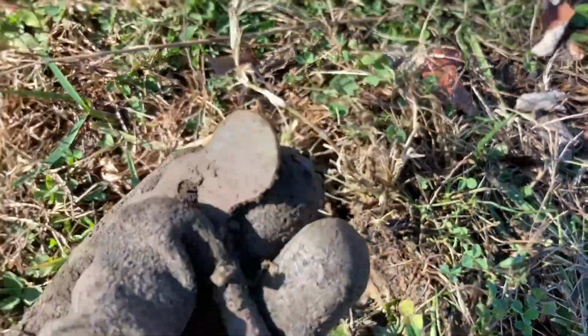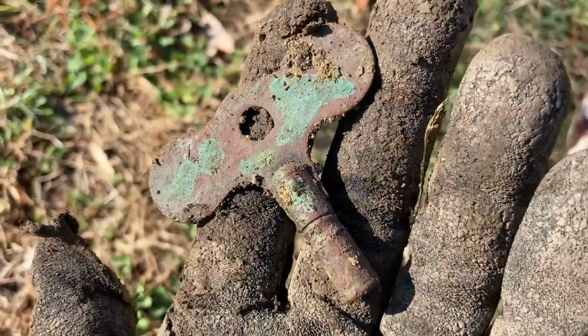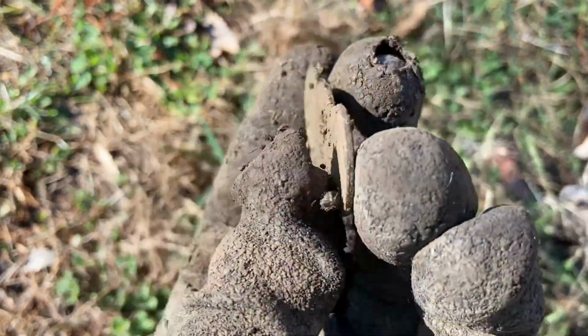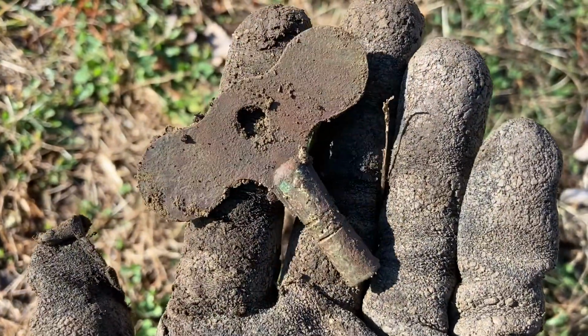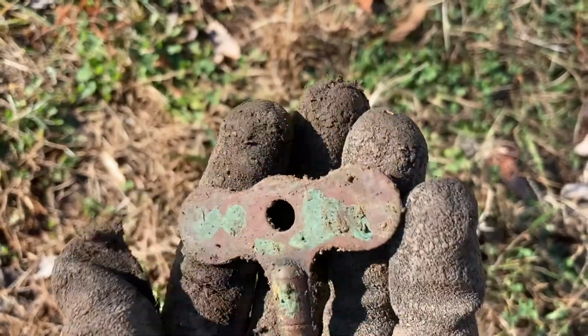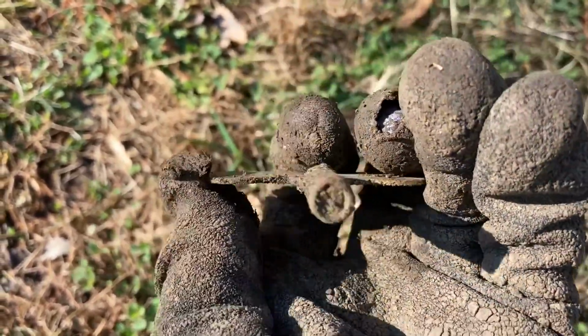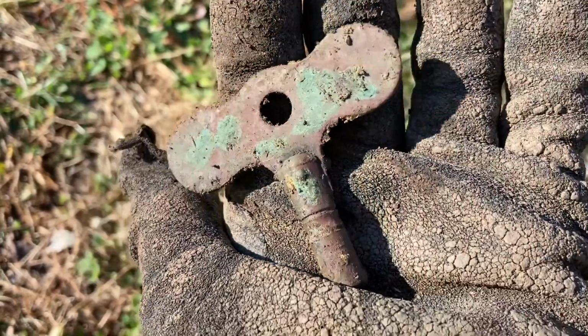Here's a really neat find. I got this at about 2 inches, so it wasn't very deep. I believe that's a clock key, so something to wind your clock. It's pretty early too. I found a lot of keys today, but this is certainly different from a lot of the car keys and house keys. So that is awesome. I haven't found one of those in a long time, I don't think.